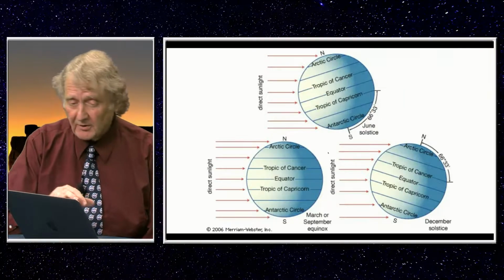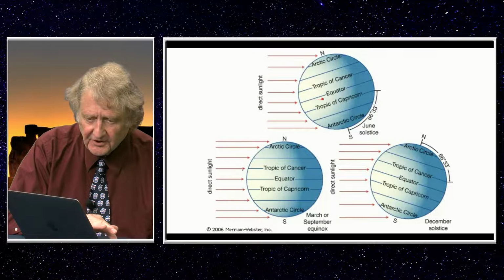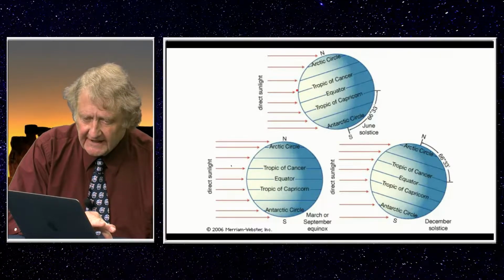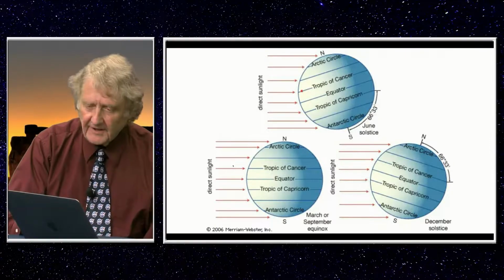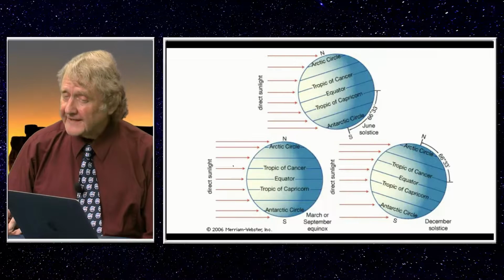Next slide to show is what I was talking about, the tropics here. So the direct sunlight coming in, this is the June solstice, and you can see the direct sunlight, and it's going to hit the Tropic of Cancer. The winter solstice, it's going to hit the Tropic of Capricorn. So those two places, just once a year, at the Tropic of Capricorn and the Tropic of Cancer, just once a year on the solstice, is the sun directly overhead.